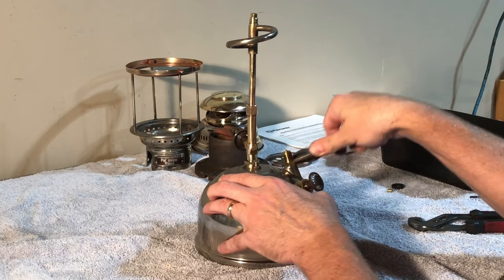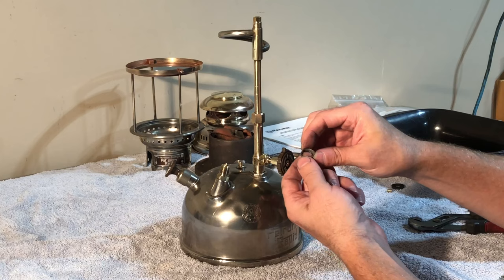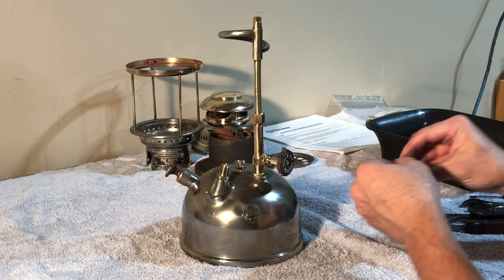Until it's sealed. This was the lead seal that was in there, and someone had undone it, and like you can see, there's nothing left on the bottom, at least the one on the valve. There's a little bit left for it to sit on. This was all squished out to the sides.